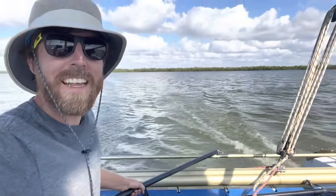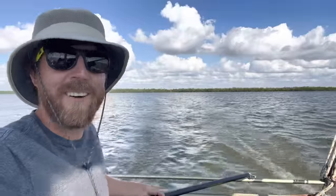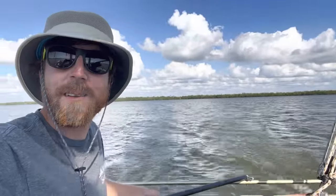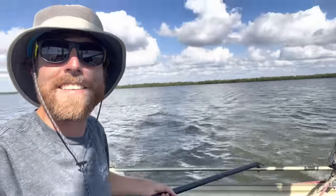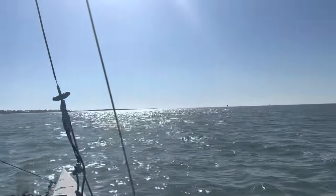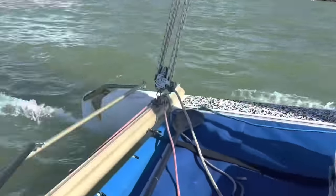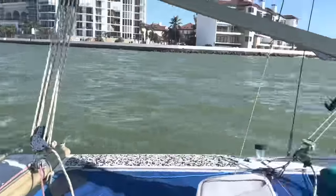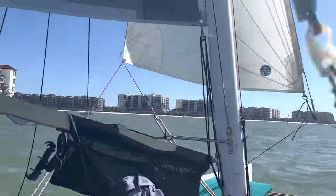Getting some real good speed now. This is what this thing's meant for. Nice flat water. About 8 knots of wind. Blasting along. There's a choppy section here. Not exposed to open water. Going fast though. And now we gotta turn downwind.